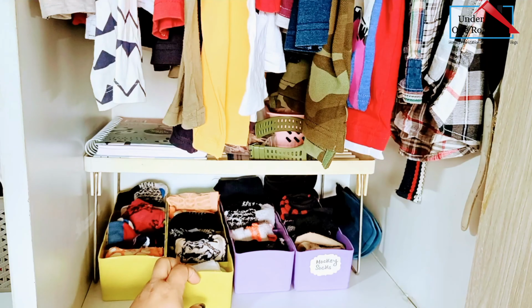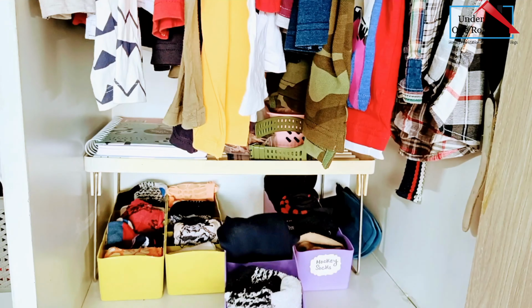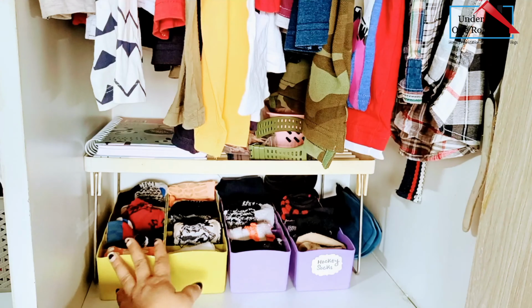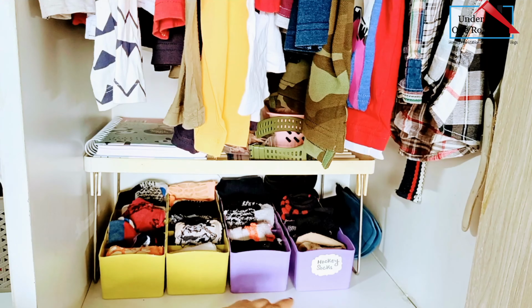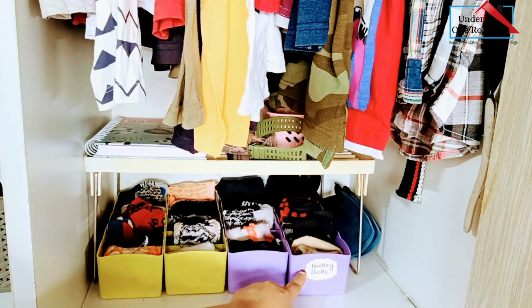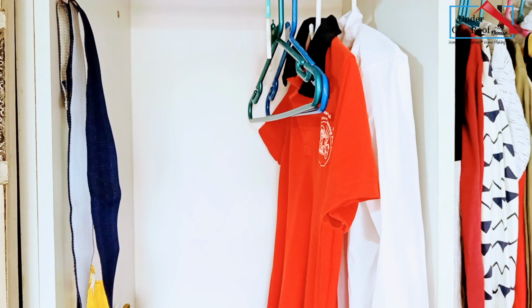Underneath the shelf divider I have placed these little sock organizers. I've placed all his play socks, and on the right-hand side are his hockey socks, and I have labeled it so that it's easy for him to find when he needs them.